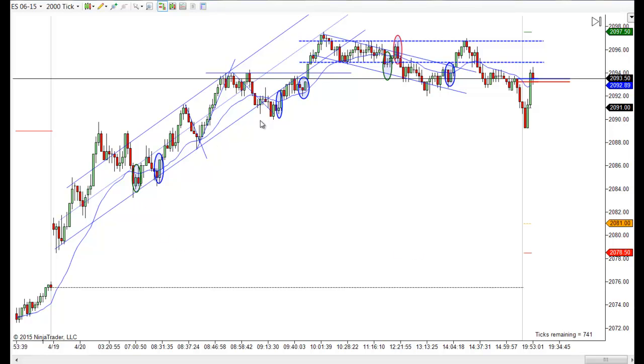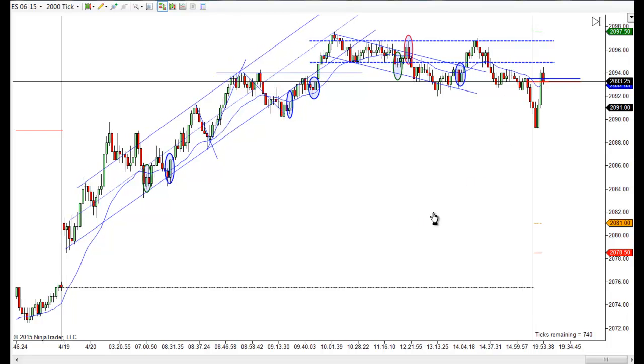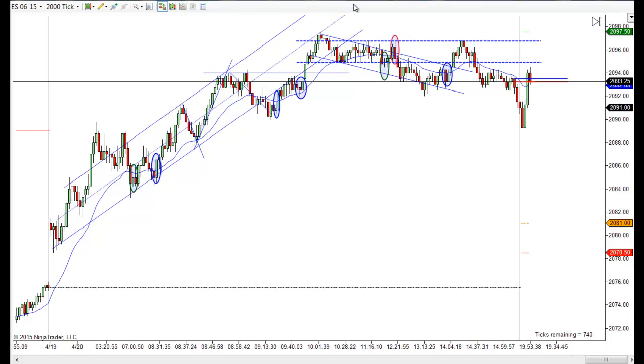And even though this didn't trend much past lunchtime, I'd still consider this a trend day because it gapped open and continued up for most of the day. I mean, really till 2 o'clock. The sell-off didn't start till 2 o'clock because we came back and tested that same high again right there into the 2 o'clock hour. So I would consider this an up day, even though a lot of it was flat.